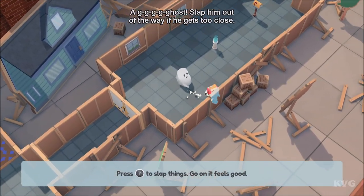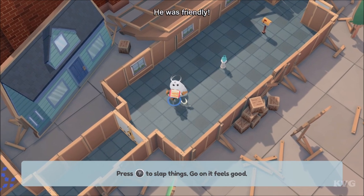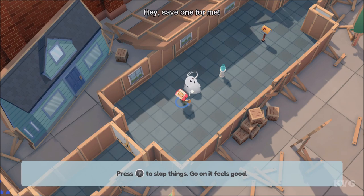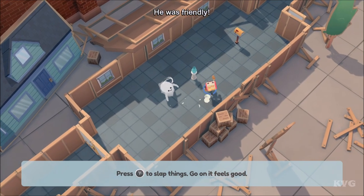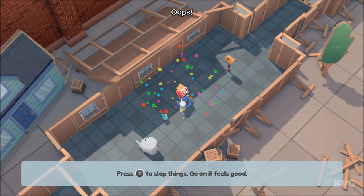A ghost! Slap him out of the way if he gets too close. He was friendly. Who you gonna call? I ain't afraid of no. Don't cross the. Hey, save one. He was friendly. Oops.